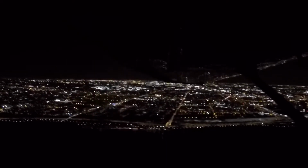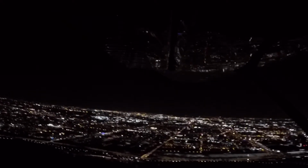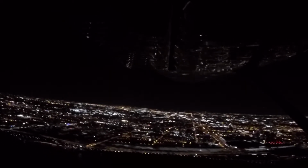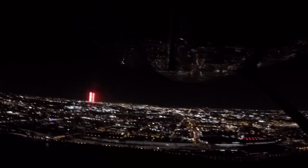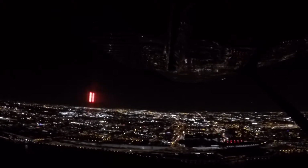Well, there's the lake, the little bit of the lakefront chop that I was expecting. The waves aren't too bad, though. No. Alright, they're going to be 400 feet above us. 2 Hotel Golf, I believe we have that traffic in sight. It's 3-4 Whiskey, correct? Yep, 3-4 Whiskey is the traffic. Yeah, we got it in sight, 2 Hotel Golf.